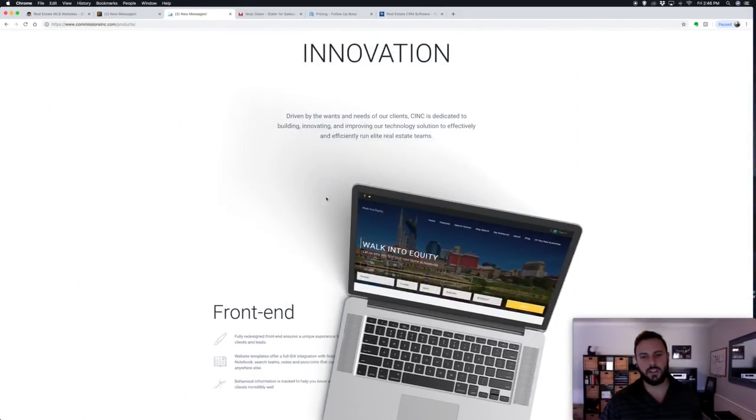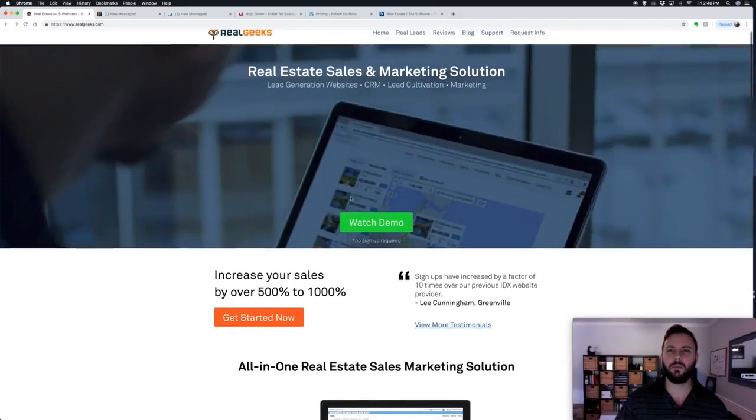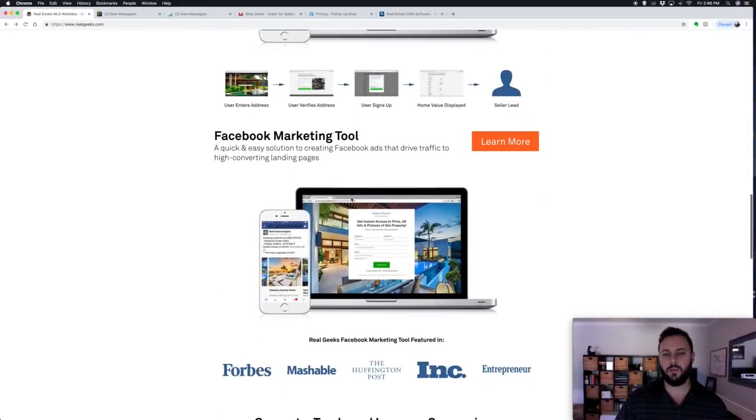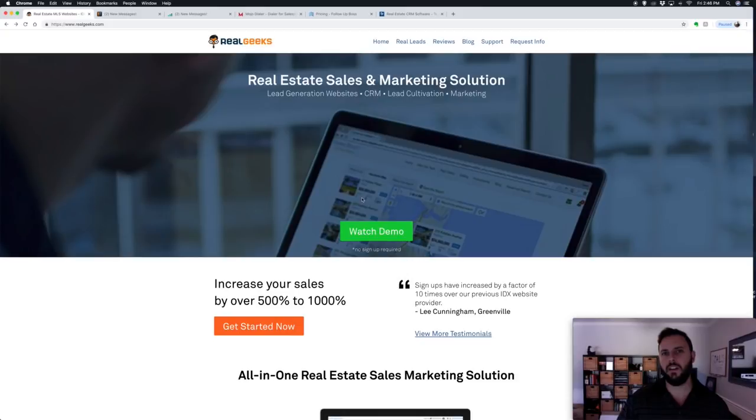And Real Geeks, I just don't like the feel of the program as much. But that's more of a personal preference. Any other review you'll see, everyone says the best CRM is the one you use. So make sure you like the way it feels, the way it looks, and you think your team will like it also, if you end up having a team down the line.